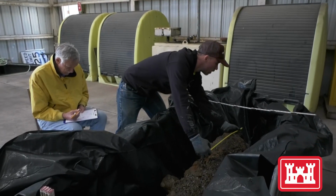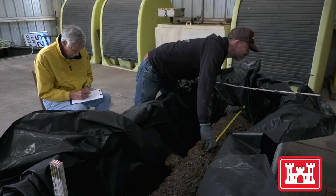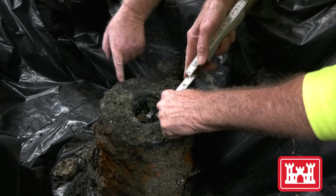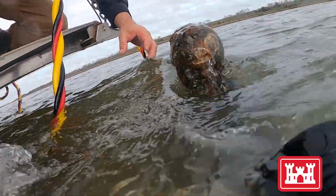Concealed beneath centuries of concretion were real surprises, even for these veteran archaeologists. I had assumed every one of those cannons were nearly identical. And now that we're measuring, we're starting to see some real differences.